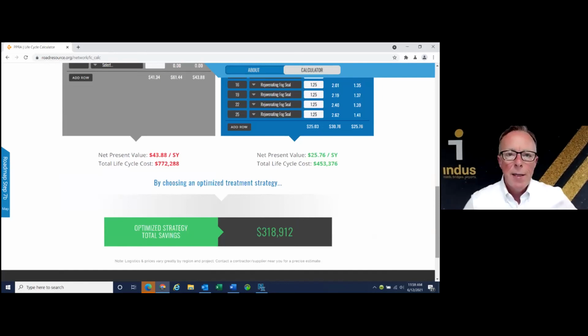You can see the cost of milling and filling every 12 years over a 25-year period. So would cost a little less than $800,000, as you see in red on the left, whereas the fog seal maintenance program might cost less than $500,000, as you see on the right. So about a $300,000 savings. So that gets me excited. Again, is it possible? We don't know. We'll find out over time. But if it is, surely some big possible financial savings.